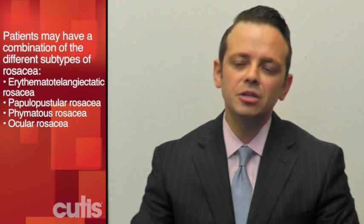Rosacea is another very common condition treated by dermatologists. I think it's really important to treat each rosacea patient as an individual because each patient may have different attributes or symptoms of rosacea. Papules, pustules, erythema, telangiectasias, flushing, all of these are very important in each patient individually. So when I see a rosacea patient, especially for the first time, we try to really break down their symptoms.